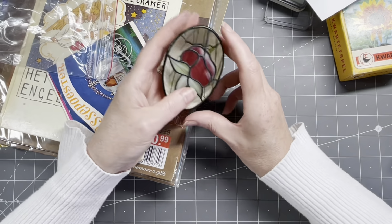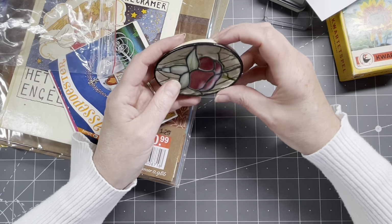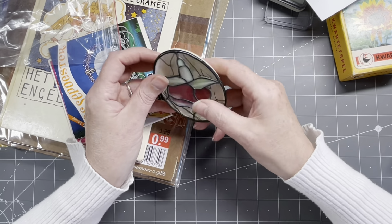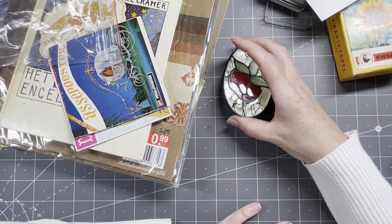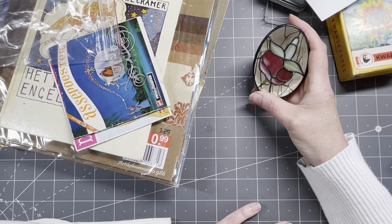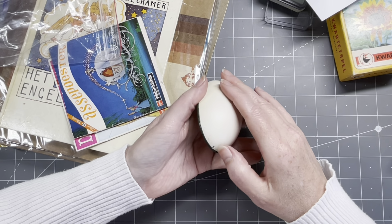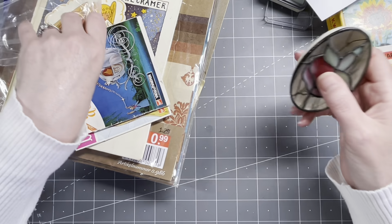Also bought this. I don't know why. It's sort of a rose in glass stain, and it's in half an egg. And I was like, do you open it up? Or what is it? But it's just pretty. I was thinking it might be a box or a container or something. But no, it's just pretty. And I like it. I might try to remove this plastic bit, because then I can use this on a journal cover. Maybe.